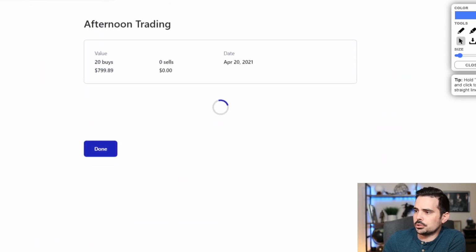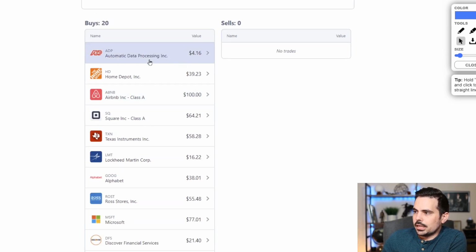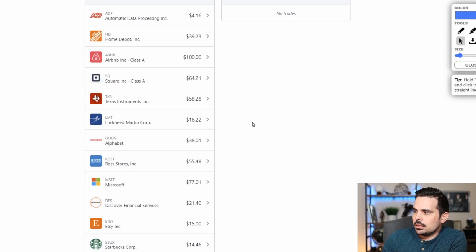So if we go into this trade over here, this one was obviously actually my highest one. So I thought the other one was the 800, but that one was 7. This one's 800. So you can see I had a low of like 416. And then we had like Airbnb. I actually put in $100 directly into that one, because the stock price on that has gone down a lot.